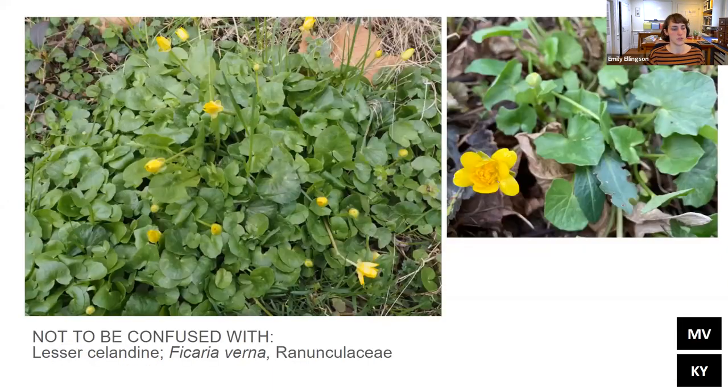And I just want to make sure you don't confuse this with another plant that I like much less, which is called lesser celandine. The leaves look quite different. But this plant, Ficaria verna, it's in the buttercup family, it looks sort of like a buttercup. And it is highly invasive. It invades stream sides, really woodland areas.